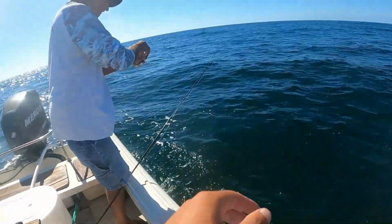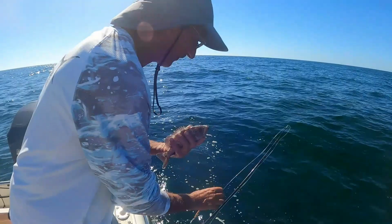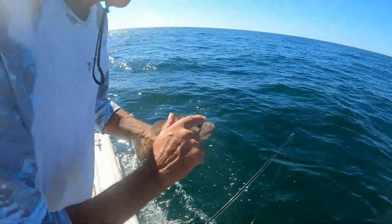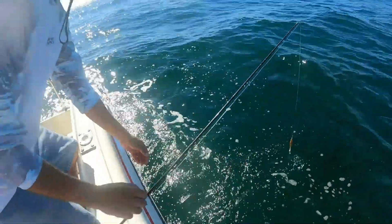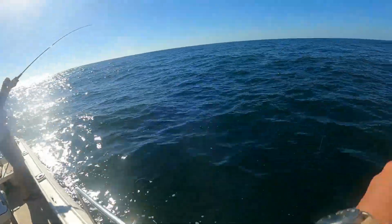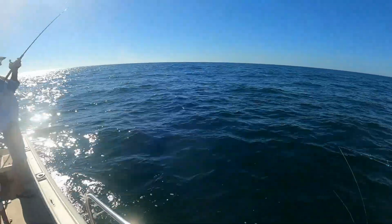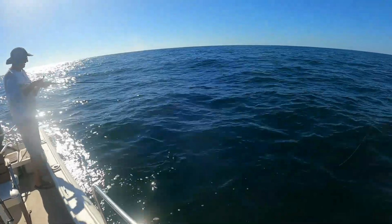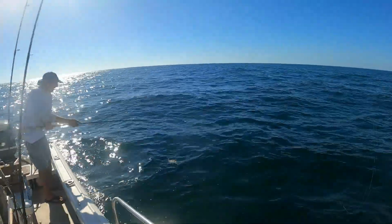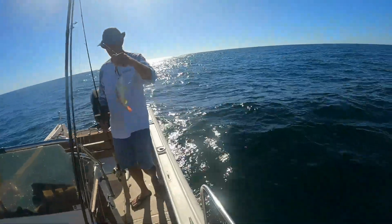Nice gentle release on him. Wow, look at that beautiful grouper. Nice. Is it small? Oh, it's something nice. I'll see. Not one of them little guys. Oh, it's a snapper. It's a lane. It's got to be 8 inches.